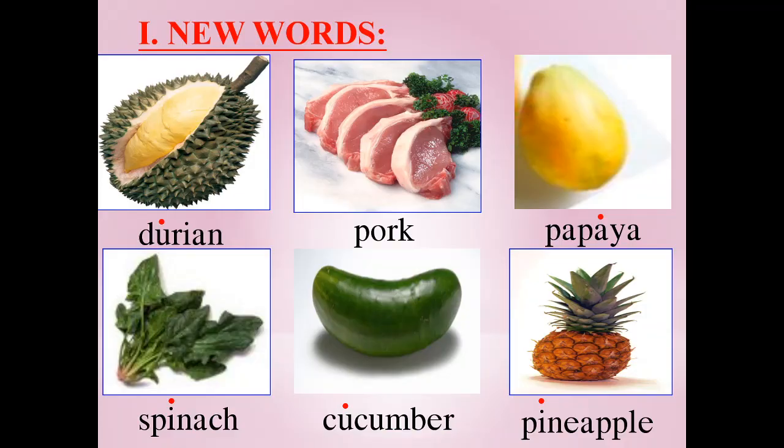First, I want to introduce to you some new words. This is a durian. Yeah, a kind of fruit that's really delicious. The stress is on the first syllable. Next, pork. And here is papaya with the second syllable stressed. The next one, spinach, a kind of vegetable. The first syllable is stressed, okay. And this is cucumber. Again, the first syllable is stressed.